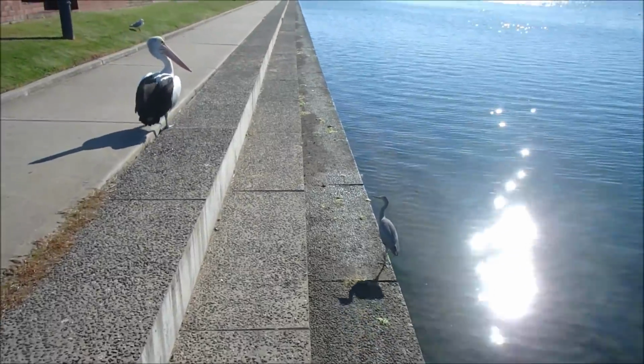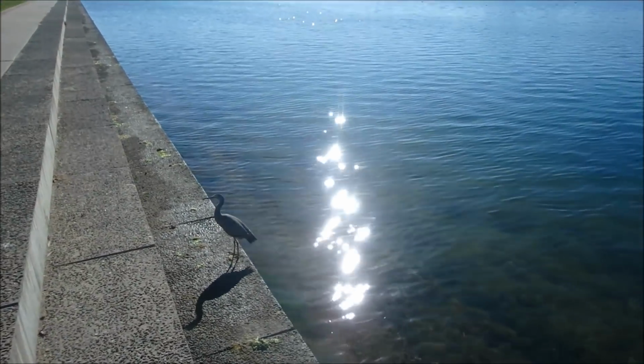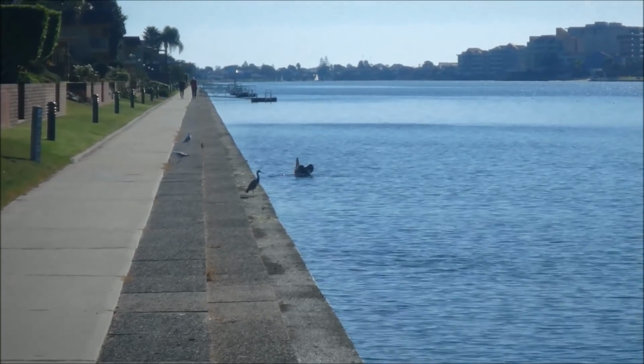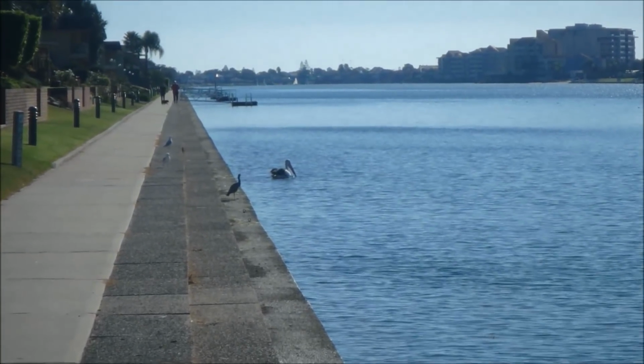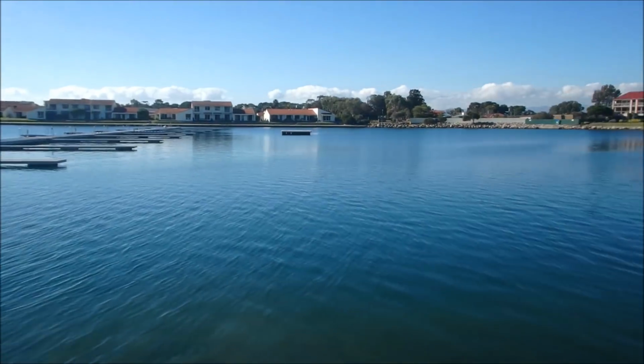That was actually really mean. So the next salmon I catch, I'll feed it to the pelican. Oh, sorry buddy. He's trying to find his own food now. That was pretty mean. I kind of feel guilty for that.